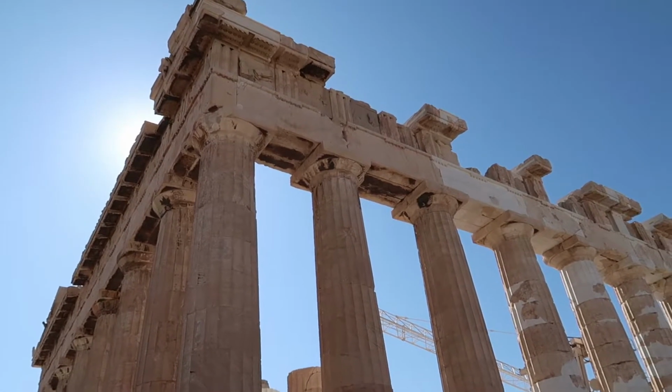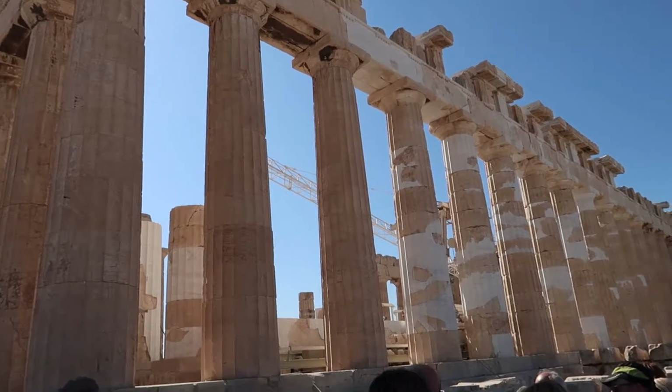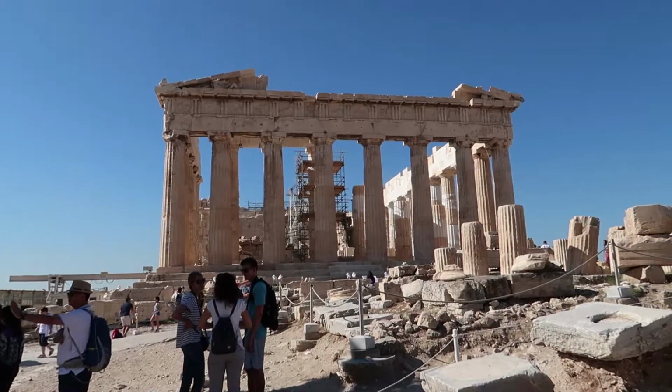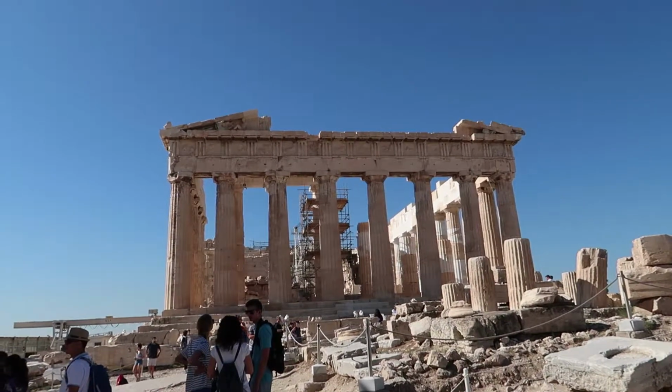Anyway, the Parthenon, after it was completed, had 8 columns on both ends and 17 columns on each side. It measures 228 feet long and 101 feet wide, while it stands at about 45 feet high. In total, the Parthenon had 46 outer columns and 23 inner columns.